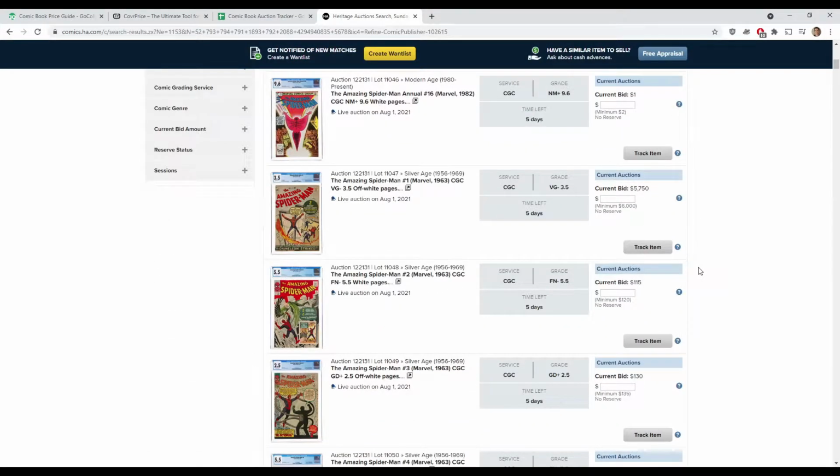So what am I looking for? Am I just going to look and catalog and categorize every Amazing Spider-Man, like Amazing Spider-Man #1 in a VG 3.5 CGC slab? I'm probably going to skip that. So what I'm looking for is mid-grade Silver Age to start, and that's kind of where I'll start to keep this particular video simple. I'm looking at mid-grade Silver Age, presentable, and I would say anywhere from the 3 to 6.5s.